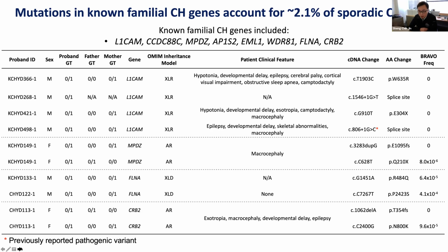Another CH patient carried novel compound heterozygous mutations in MPDZ, which is the cause of autosomal recessive non-syndromic hydrocephalus type 2. And 2 male patients had rare maternally transmitted mutations in FLNA, the cause of X-linked dominant periventricular heterotopia, whereas their mothers were not on the phenotypic spectrum of the disease. And 1 male patient harbored compound heterozygous mutations in CRB2, which is a cause of autosomal recessive ventriculomegaly with cystic kidney disease.